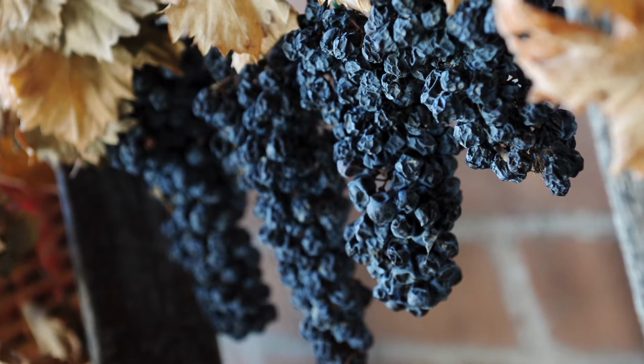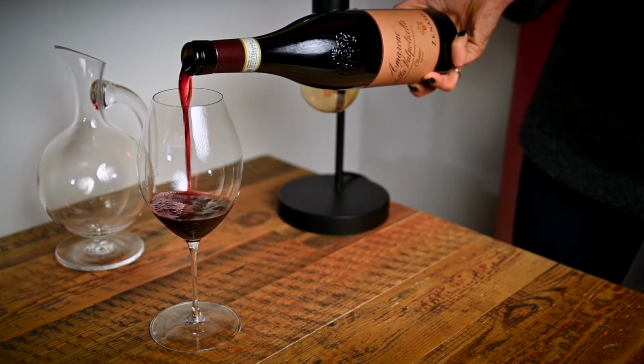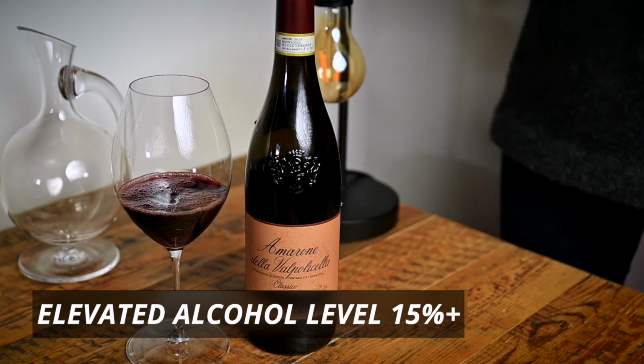Because the water evaporates, it allows sugars to concentrate. Therefore, when finally grapes are crushed and pressed, the juice is very rich and dense. It ends up in wine that has elevated alcohol levels. It is not uncommon for Amarone to have 15% or higher of alcohol.